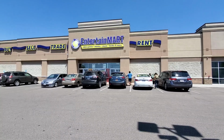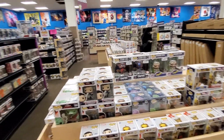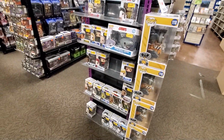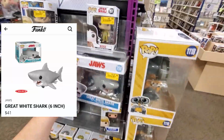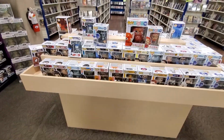Keep our luck going. Okay, Entertain Mart number 2. Let's hope they have some good stuff for their sale. Let's check it out. And then our last stop at this other Entertain Mart, their music is so freaking loud, but they didn't really have much as far as what would be discounted for the 33% off, except for this pop from Jaws that's right here. It does have a little bit of box damage, but for $10 is what it's going to be with that discount. I figured that it was worth a good pickup for that.